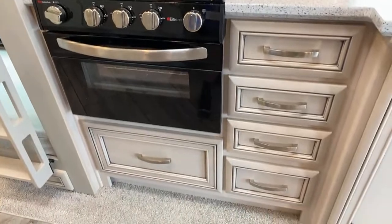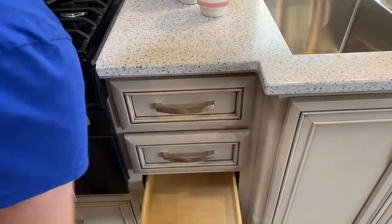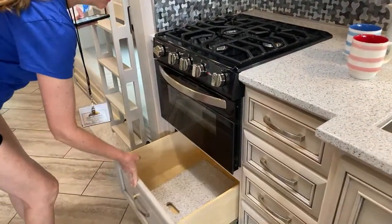Doors and drawers everywhere, guys. Right? All over the place. Are those soft close? It's hard to say because we're not 100% level. Yeah, they are. You've got your Whirlpool residential microwave, 3-burner stove, and oven, right? Pots and pans can go down there.